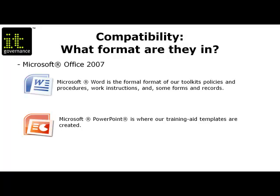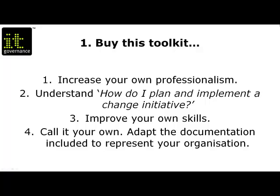So really simply, you can run it on any kind of laptop, any computer in the office. What would be your top reasons for someone to buy and deploy this toolkit? I think number one, increase your own professionalism. Get to understand how to plan and implement a change initiative. There's a huge amount of talk about this in the market these days. That's what organisations want you to be able to do. So improve your own professionalism, your own skills. You'll find that you can claim lots of credit, you can download it and call it your own, so that will get you off and running.